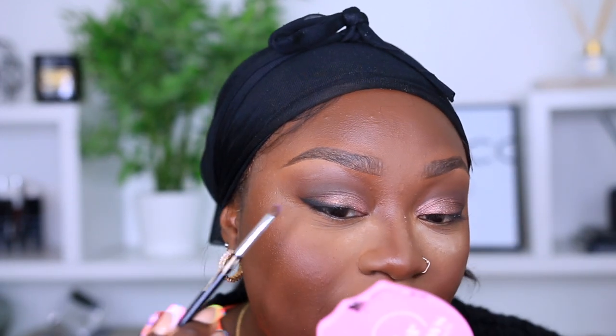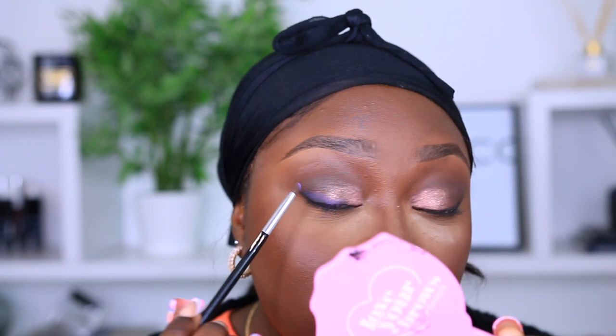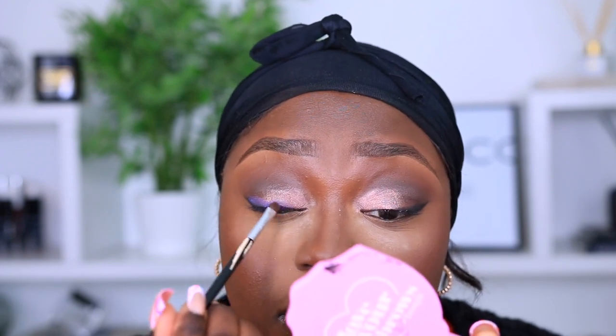By the way, this look isn't a look. I'm just using as many shades as I can, because I feel like I don't explore all the shades properly. I'm trying to use as many colors as I can. All the shadows are honestly going on so beautifully. I'm just gonna go back in with the black.